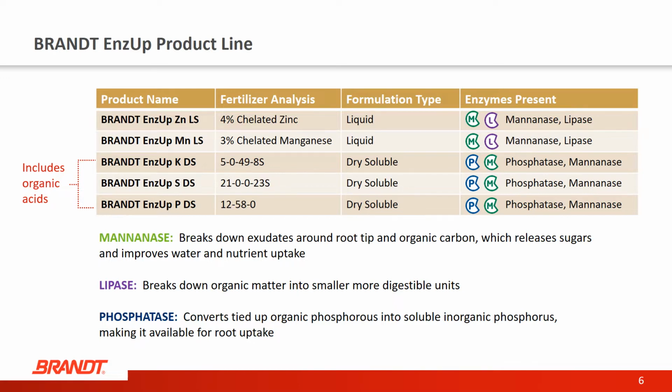The manganese breaks down the exudates around the root tip and organic carbon and releases sugars, and improves the plant's ability to uptake water and nutrition. The lipase that's also in the Ends Up Zinc and Manganese breaks down organic matter into smaller, more digestible units. Then we have Ends Up KDS, which are dry materials. The Ends Up SDS and the Ends Up P are dry materials that can be used on the farm by the grower himself or by the dealer that would melt it down and make the liquid available to the growers.